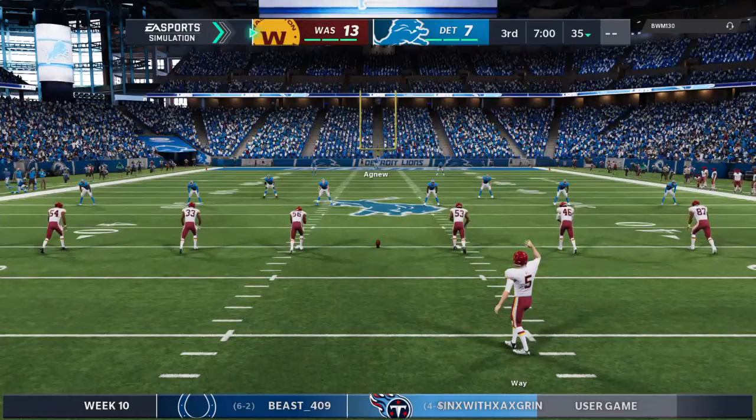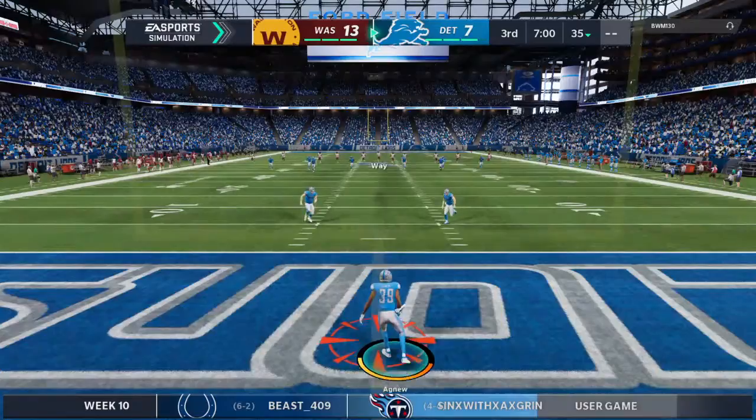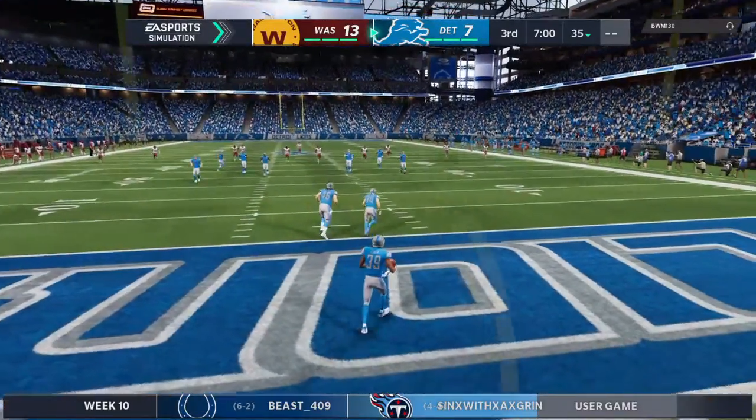Coach. It'll be Lions football to start the second half, and they trail here as we get back underway on EA Sports.